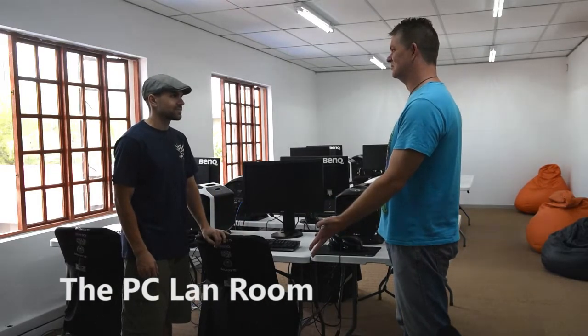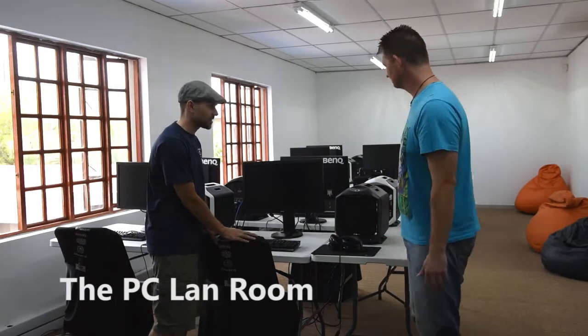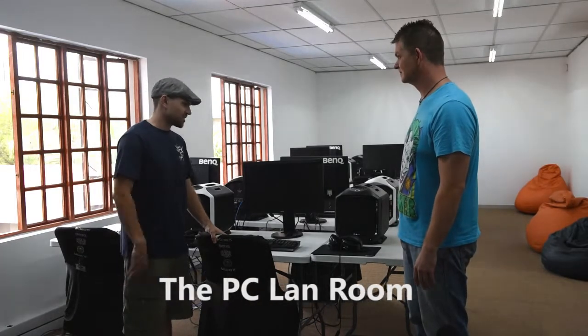Okay, so the LAN room. Yes, this is specifically our PC LAN room, again in conjunction with Acer and their Predator range. This is actually their pre-built rigs that they want to show off, and it's also good for guys who just want to come out and experience LANning, because LANning has actually fallen away a little bit. So what we've got here is a pre-built Corsair machine. It does take a full card, and on the machine, unfortunately, because the hard drive is a bit small, we've got some of the older throwback LAN games.